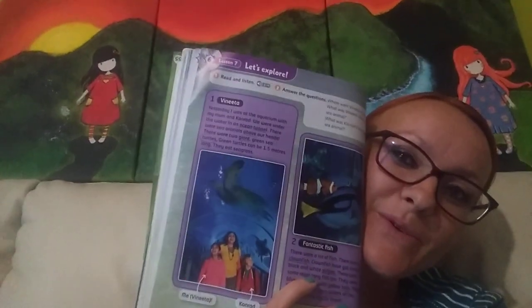Today we are going to read these two pages together. So please open your course book on pages 74, 75.